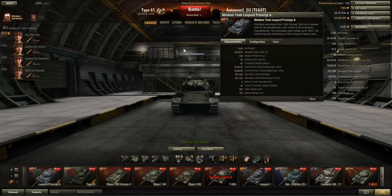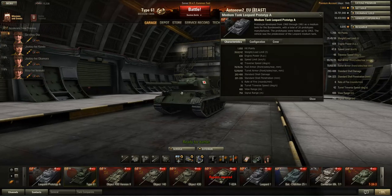Also, this tank gets a slightly underwhelming top speed of 50 kph, or nearly 50, while the prototype A gets 65, which is absolutely amazing. The hull traverse speed is 42 degrees on the prototype, while it's an amazing 48 on the Type 61. Now, the turret traverse is also an incredible 42 degrees per second on this Japanese tank, while it's only 36 on the Leopard. That means that in close quarters brawling situations, that will give you some added flexibility with the Type 61.